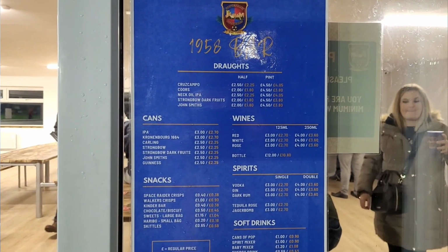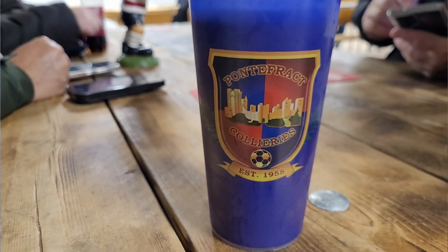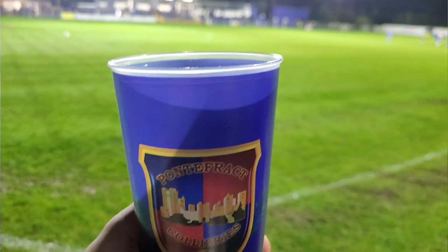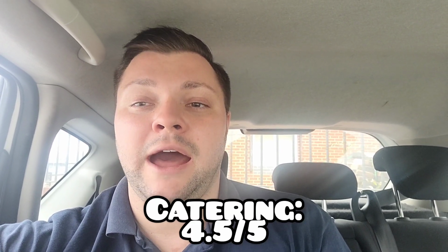And they've come in a nice personalised plastic Pontefract cup, which you get a £2 deposit if you give it back. So yeah, plenty of choice, plenty of food, decent prices as well, and all the staff were friendly and really good service. So can't really say anything bad about it, to be honest with you. It's going to get a 4.5 out of 5.